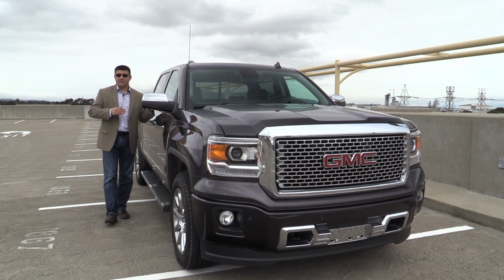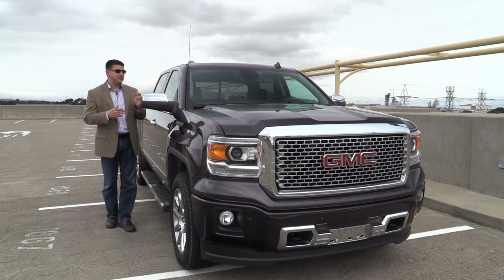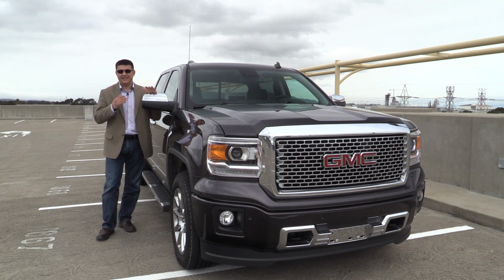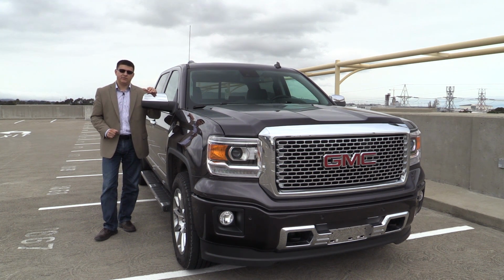Now, you can get a number of additional options on your Denali, like 22-inch wheels and other aftermarket options that will push your price tag easily over $60,000. Pricing for the Denali starts at $49,150 and is the top-end trim in General Motors' pickup truck line.